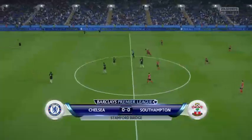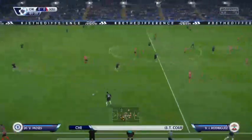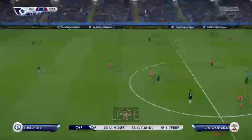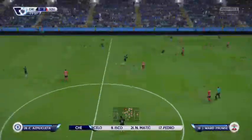Kick-off from Chelsea, we're underway. Two changes for Chelsea today. Thibaut Courtois starts in goal. John Terry plays with Gary Cahill in central defence. Eden Hazard starts with Pedro in the wide positions. In attack, Diego Costa starts. He scored a hat-trick in the last game.